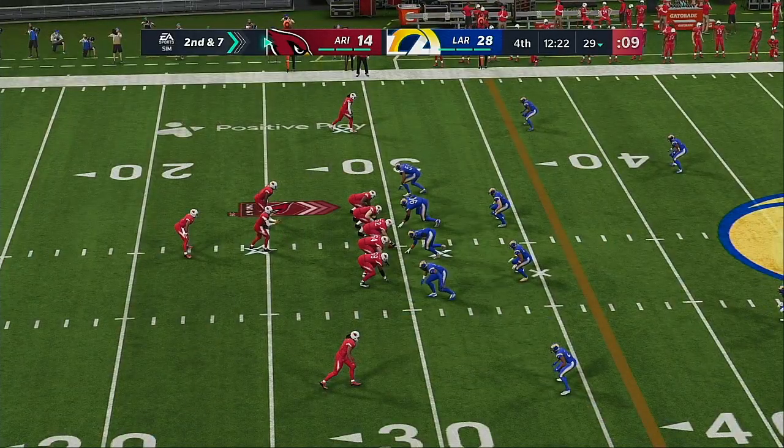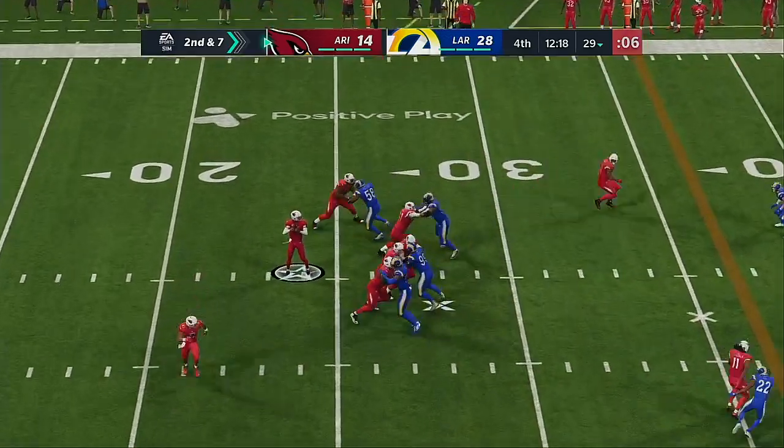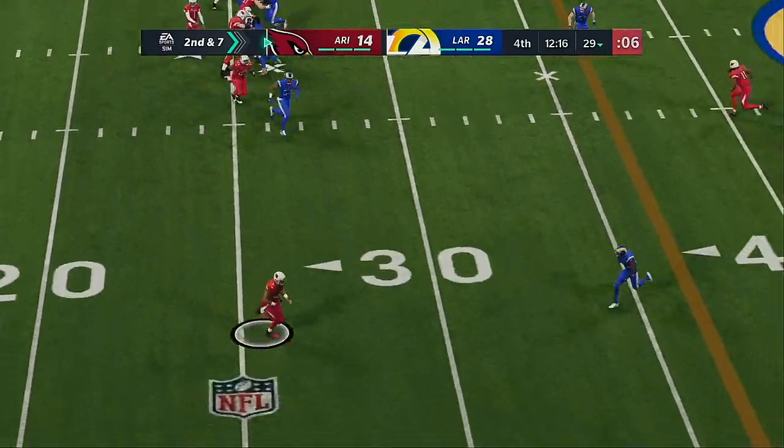It is, but you also have to think to yourself in play calling, don't hold anything back. Don't save it for the second touchdown. You got the first one for the second one to even matter.